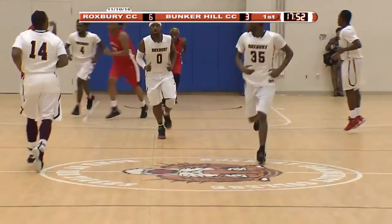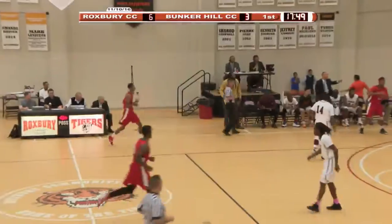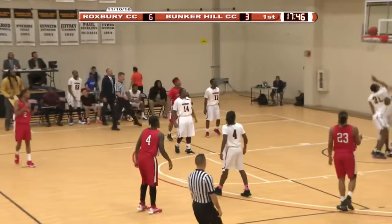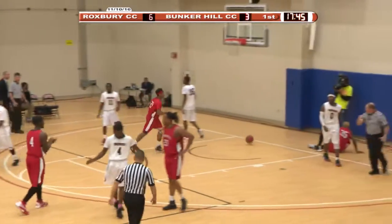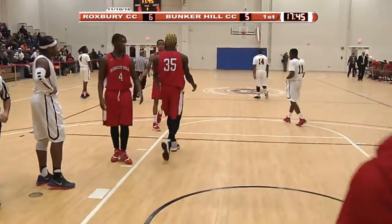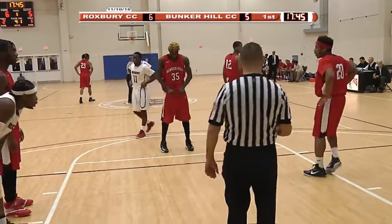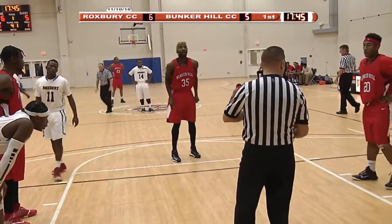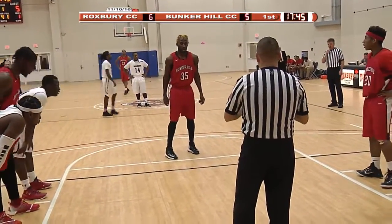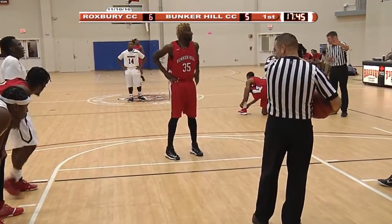And Barry once again putting it home for RCC, this time off the window. The pass inside, layup is good. I tell you, the pace, Pat, this pace is going to be something. I think that the guys coming off the bench are going to be key because there's no way these starters can keep going up and down like this. We've only played, what, 2 minutes and 15 seconds. We got some tired people out there already. And these are college players.